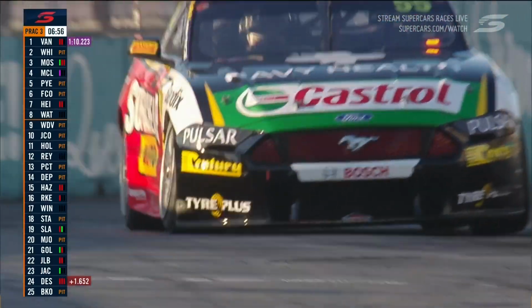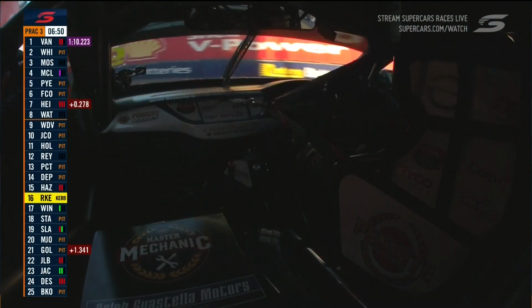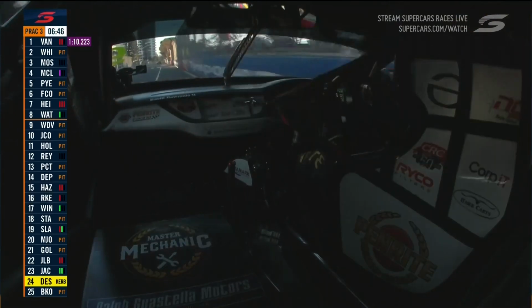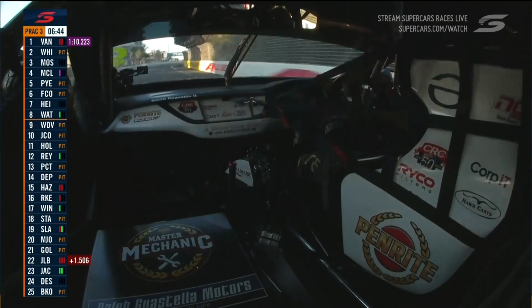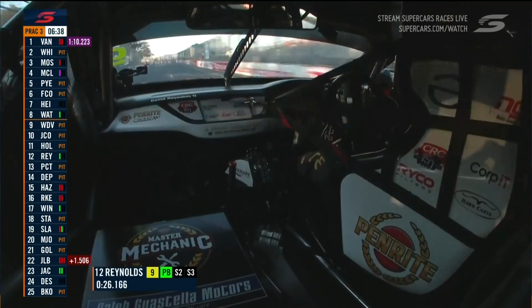And just on Scott McLaughlin there, boys, we were just watching and he got that curb strike. He was on a used set of tyres. It was a second set that they put on for that run. But he has a green set sitting here now that I'm sure they'll just come in and put on. Fabian Coulthard leaving on a green set. David Reynolds on one right now out there on the track. And there's new tyres going on everywhere.